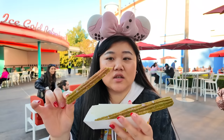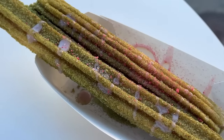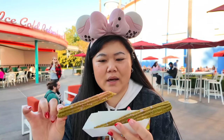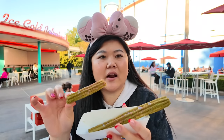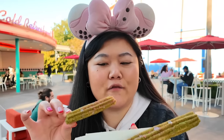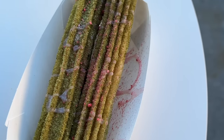Has that classic Disney churro texture, crispy and crunchy on the outside and chewy on the inside. In terms of flavor, I really only taste the cinnamon. I don't taste much green tea or strawberry at all. Okay, on the second bite, I did get a hint of green tea and a very subtle taste of strawberry. I mean, hey, I do love my Disney churros, so I'm not mad at it. But I wish the green tea strawberry flavor was stronger.